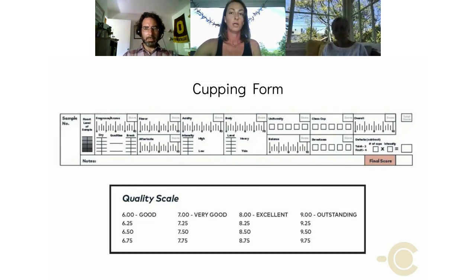So fragrance and aroma are scored together. Fragrance, as I said before, is observed after the coffee is ground. These are aromatics released from ground coffee and inhaled through the nose. Aroma are aromatics released from ground coffee beans that have been saturated with water and then inhaled through the nose. And then we come up with a score. You see at the bottom, the vertical lines are measurements of intensity of the dry fragrance and the wet aroma, also defined as the break.